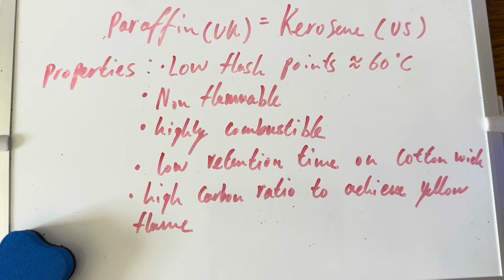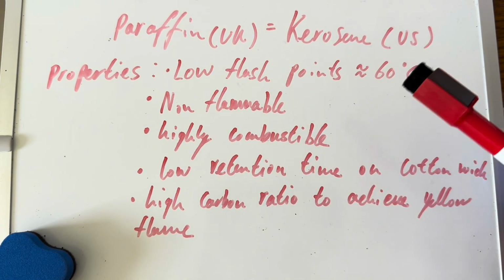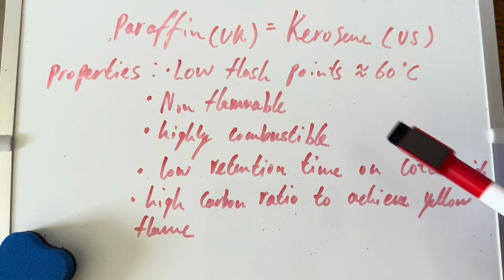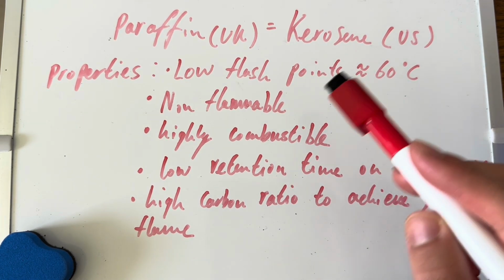In today's video, I'll be showing you something interesting called a kerosene or paraffin oil lamp. But before I move on to the actual oil lamp, I will be showing you the fuel, kerosene itself, or paraffin. It's known as kerosene oil or paraffin oil actually. In the UK you call it paraffin oil. In the United States you call it kerosene oil. It's basically referring to the same thing.